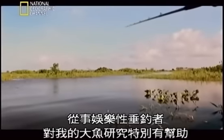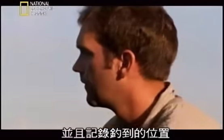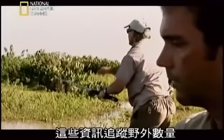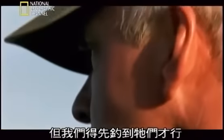Sport fishermen are especially helpful to me on my megafish quest. Before they release each catch, many weigh and measure the fish, as well as document its location. Information like this tracks their numbers in the wild, and gives an idea how many survive until maturity. But we have to catch them first.